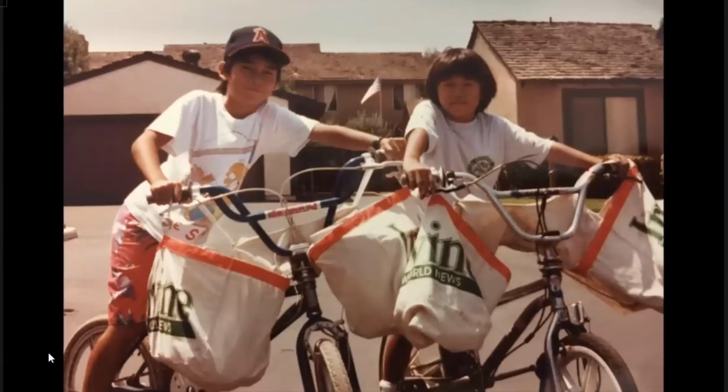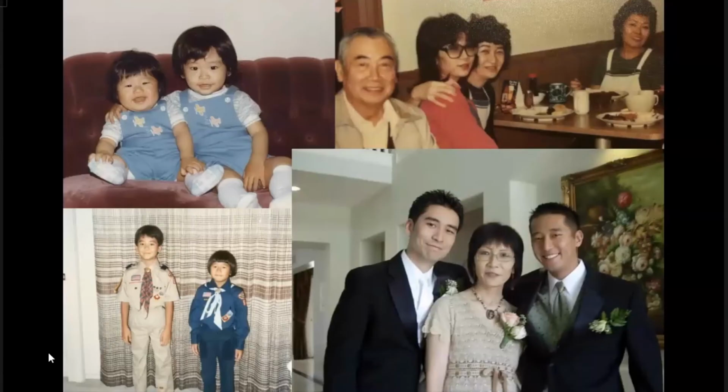All right, and I also had a paper route. This is my first job. It's my little brother. So we delivered papers in our first job. We had a great time doing that. So that's my brother and me, the little ones, and older. We're on the bottom right.